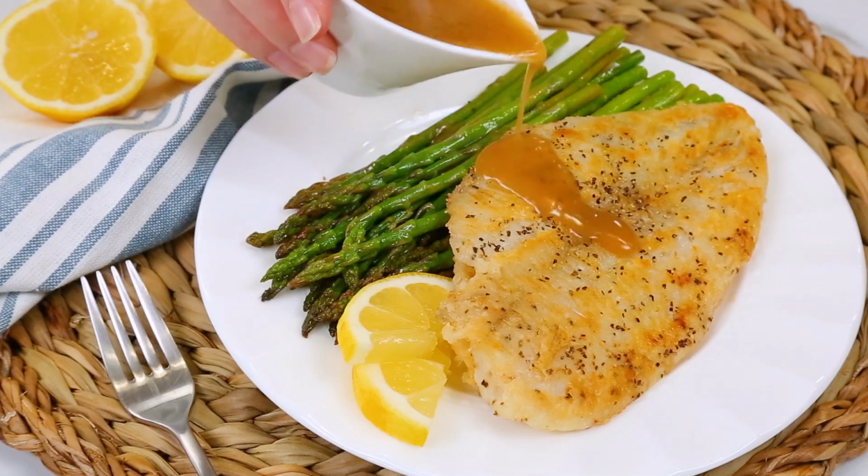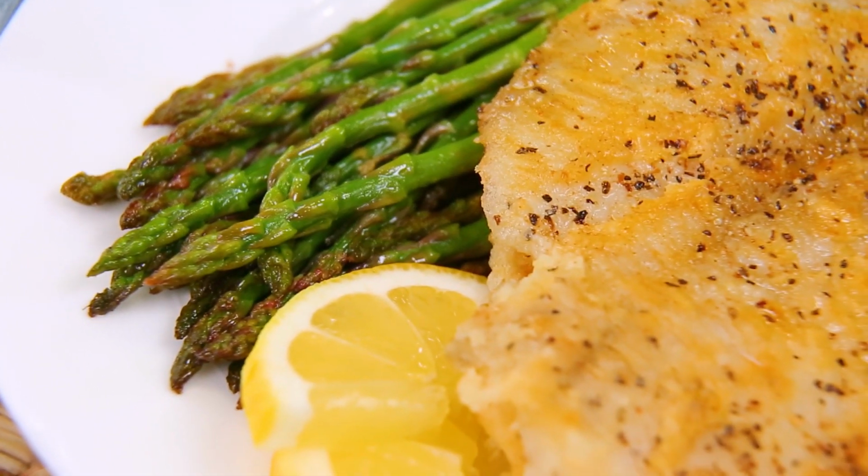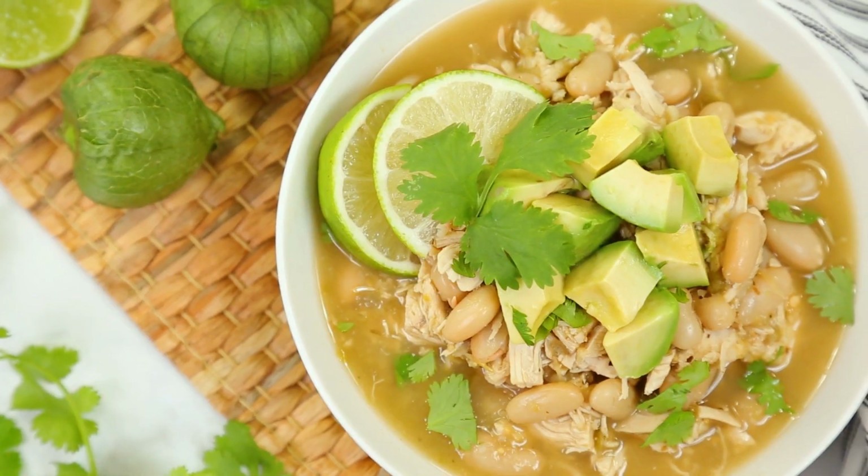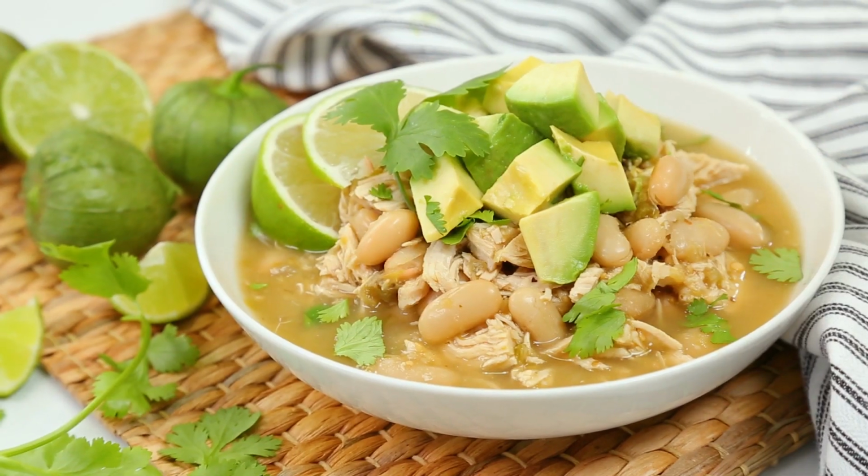When it comes to weeknight cooking, nothing beats a dinner that comes together in 15 minutes or less. So today I've got 3 new 15-minute dinner ideas that I think you're going to love. They're full of supermarket cheats to make your life a little easier and of course a lot more delicious.